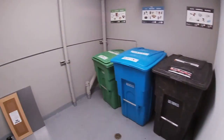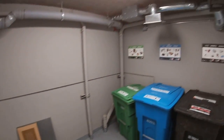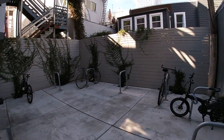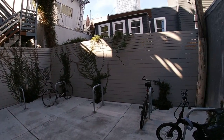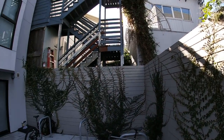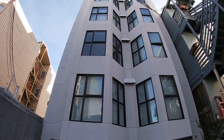All right, just to let you know, very clean building. Does have weekly janitor service. This is what the trash room looks like. Clean, easy peasy. Now there is a secure biking area here in the back. So this is for bicycles. That's really convenient, so go ahead and lock up your bicycles there. And just to let you know, the exterior rear of the building looks like this right here.